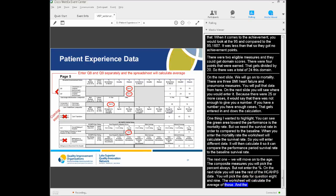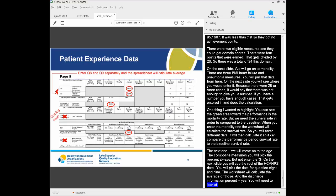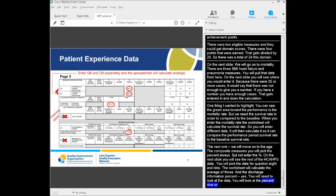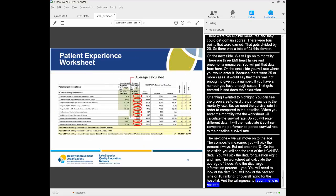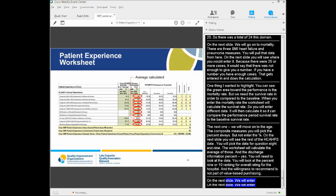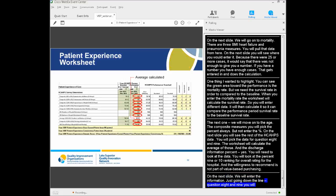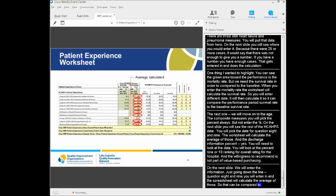Care transitions isn't part of value-based purchasing until next year. So you'll need to be looking at that data, but that won't apply to fiscal year 2017. And then you'll look at the percent 9 or 10 ranking for overall rating for the hospital, and that willingness to recommend is not part of value-based purchasing, so you'll ignore that data. So then on the next slide, we'll enter that information in, so you can see just going down the line. Question 8 and 9, you'll enter in, and then the spreadsheet will calculate the average of those two, so that can be then compared to the baseline and give the point score.